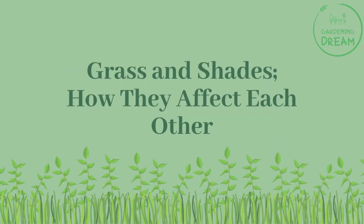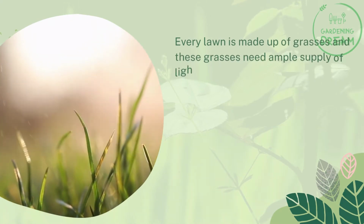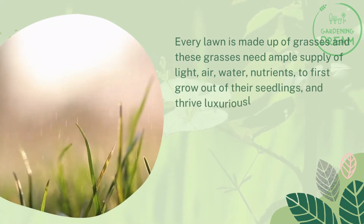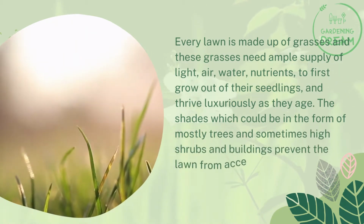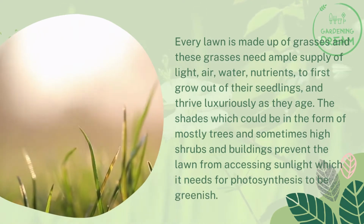Grass and shade, how they affect each other. Every lawn is made up of grasses, and these grasses need an ample supply of light, air, water, and nutrients to first grow out of their seedlings and thrive luxuriously as they age. The shade, which could be in the form of mostly trees and sometimes high shrubs and buildings, prevents the lawn from accessing sunlight, which it needs for photosynthesis to be green.